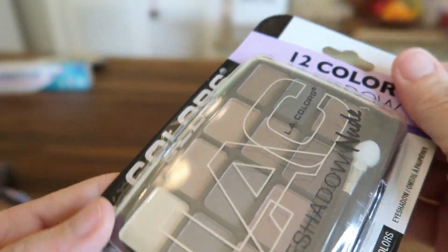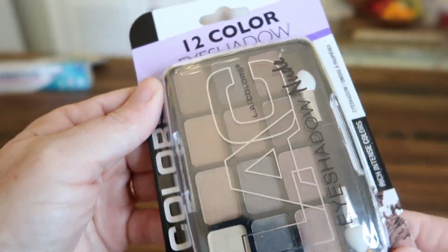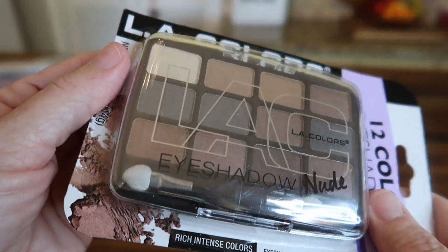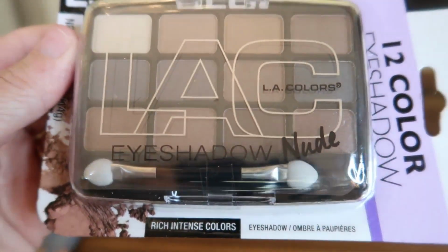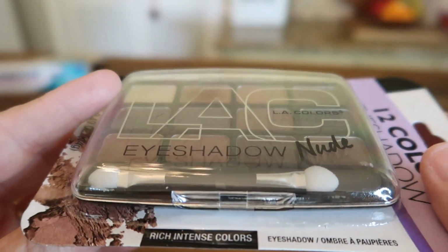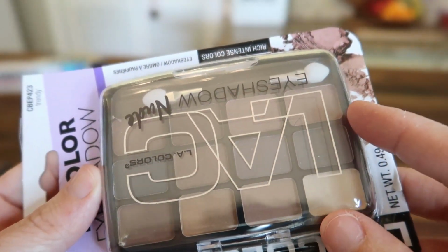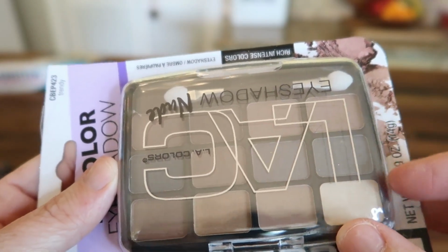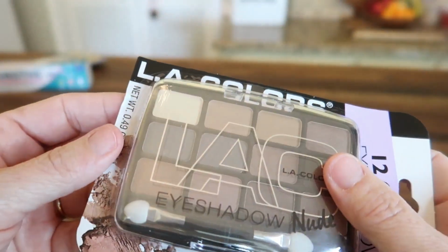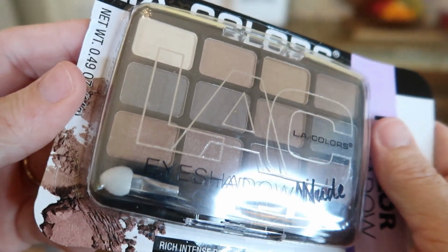Next are these LA Color eyeshadows. Most recently, I have been using drugstore eyeshadows, but this is one of my favorites. I feel like they are just as good, and they have the perfect balance between matte and frosty, because I am just not into the whole frosty look. And most of my eyeshadows and blushes and anything like that is going to be in the matte. But I do like these because it's the perfect balance. Not too frosty and not too matte.